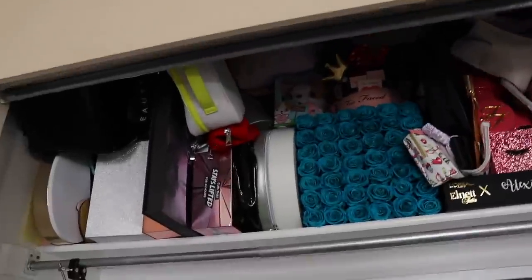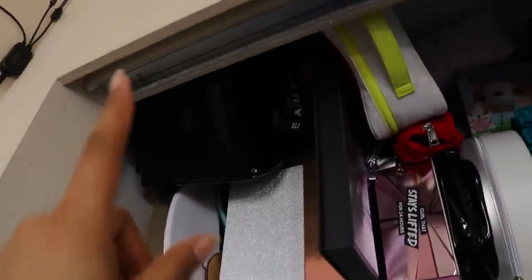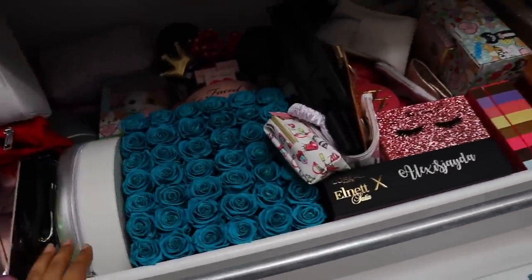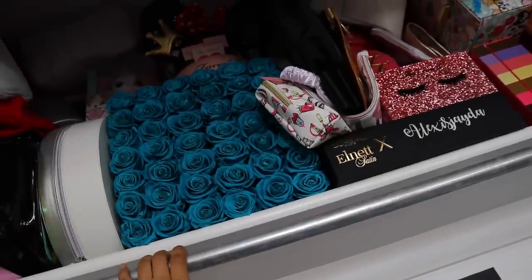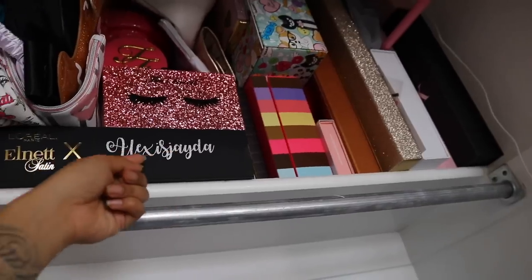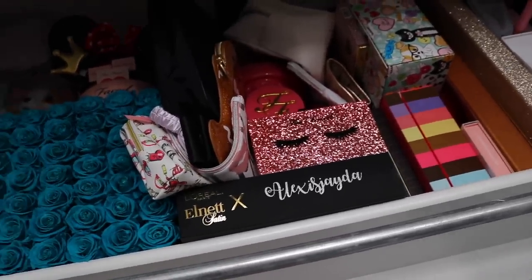And then up here are some of my PR packages that I've saved that I just cannot part with. I got the Jaclyn Hill PR kit right here from Morphe, the Becca, got some Fenty Beauty, Drunk Elephant, Too Faced. When I did a collaboration with Flower Beauty, they sent me some of these really, really beautiful roses. I've had these forever and they are just gorgeous. And then L'Oreal, they custom made this for me. They put my name, Alexis Jayda, and my name is even on the hairspray, which is freaking amazing. So I love to put it there and I'm just so grateful.